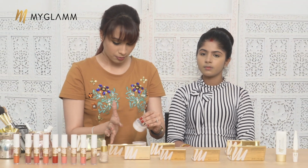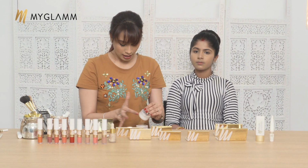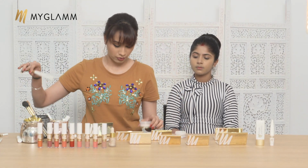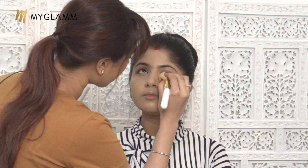The translucent powders are great. They set the makeup. They give it a very nice luminous finish. They give the skin a very nice silky finish. And it doesn't change the color of any of the foundation, corrector, concealing that you just created whatsoever, because it's absolutely colorless. Push out any extra product fitting into any lines.